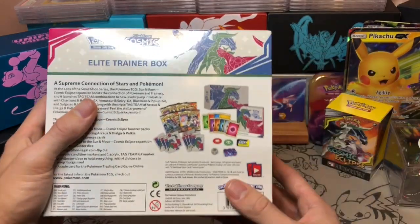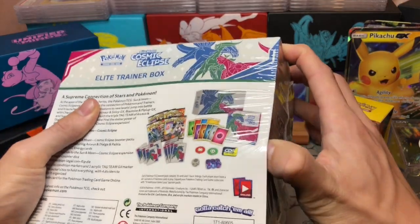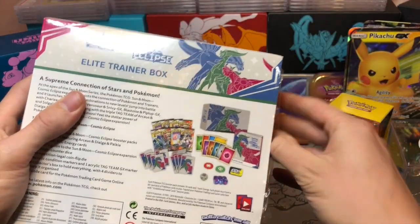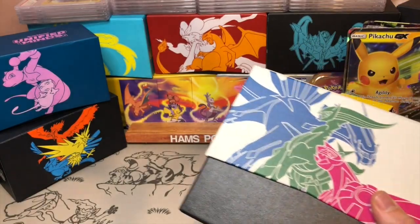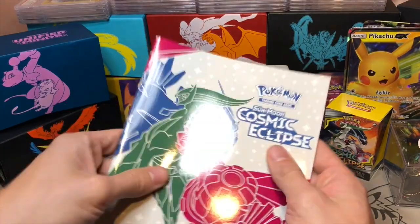So as you can see, that's what comes in the box. Everyone sort of knows the energy, the sleeves, the dividers, dice, and of course the packs and booklet. So I'm going to just go ahead and put the artworks to one side, throw this here, and then look at the book with you guys.